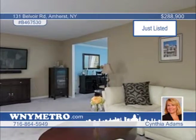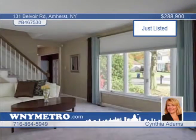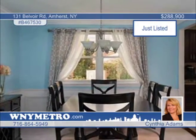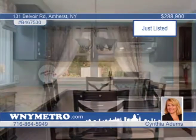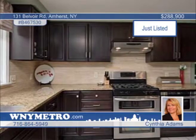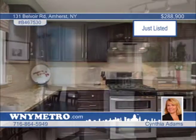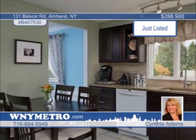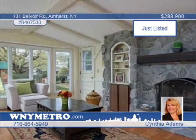Welcome to this 4-bedroom brick colonial in Amherst. Step inside to a large foyer with gleaming hardwood floors and a warm, inviting family room featuring a wood-burning fireplace. The large living room is adjacent to the formal dining room and a new updated kitchen with granite countertops and some stainless steel appliances. A half bath and bar sit in the fantastic finished basement, which is perfect for entertaining. A fully fenced-in yard and deck are also included. There are many other new features. Call Cynthia Adams today to discover more.